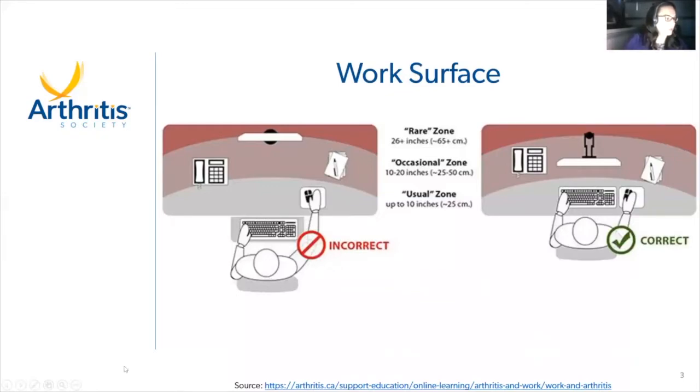So looking at the work surface, we want to keep our main work tools within arm's reach, which is termed here as the usual zone. And this includes keyboard, mouse, perhaps your coffee or water. This stops you from leaning forward and contorting your body into awkward postures to reach them. And then in the occasional zone, you may want to place your phone depending on the frequency of use, or your stapler or notes or whatnot.